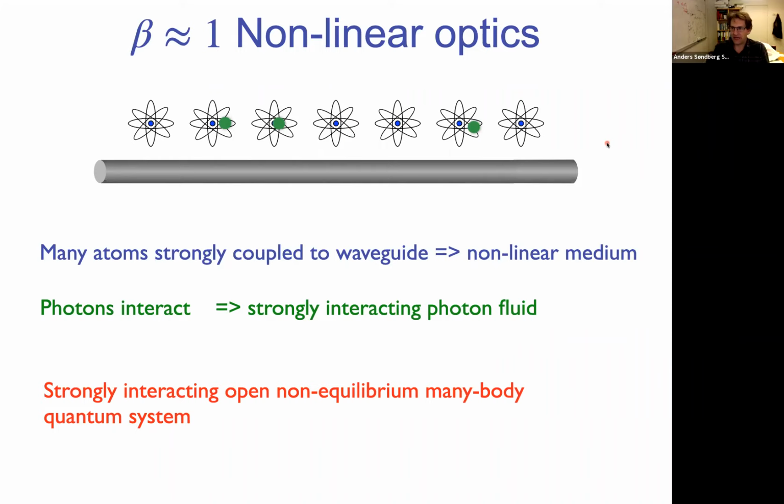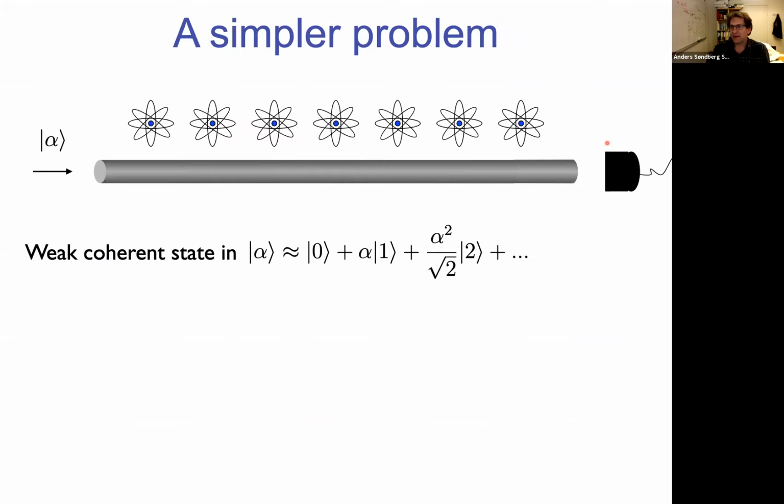All right. Now I should admit that while it was nice to throw in all the buzzwords from before, what we are doing at the moment is a little bit simpler. We're just trying to send in a coherent state from here and see what comes out at the other end. Mainly we'll be dealing with a few photons. The other regime is interesting, but it's hard. So I'm starting at one end. All right, we'll see.